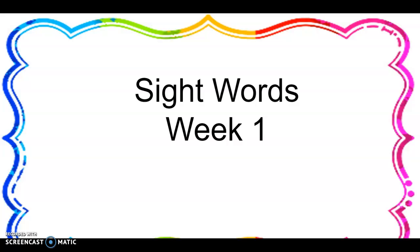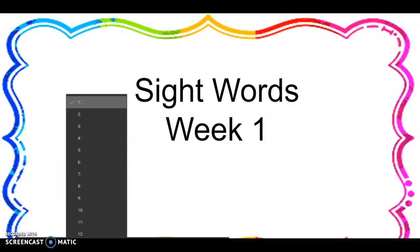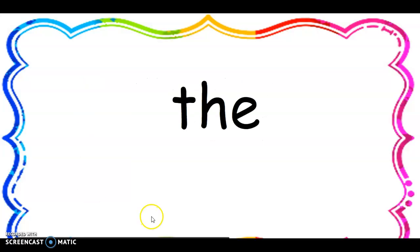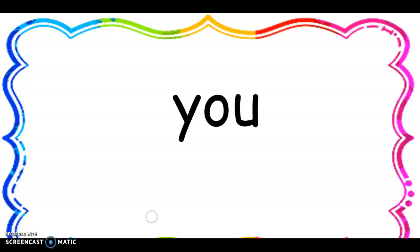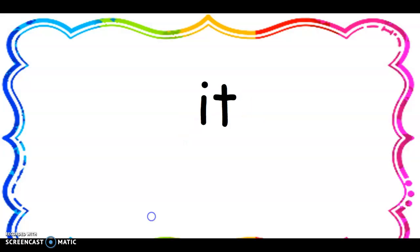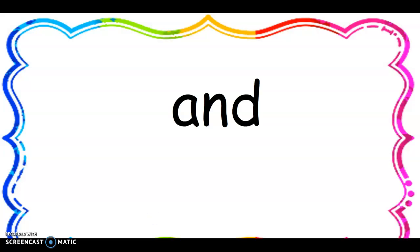So let's see what our first 10 words on our word wall are going to be. So we have the, at, I, to, in, is, you, it, a, and.